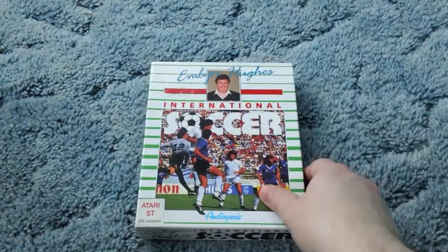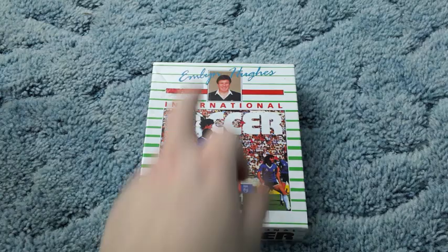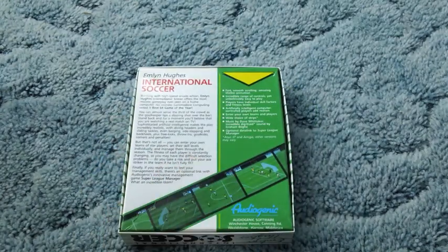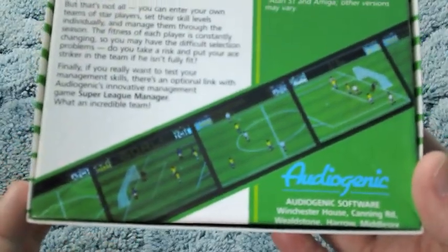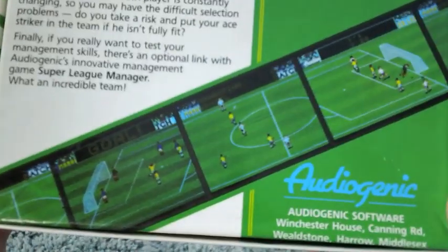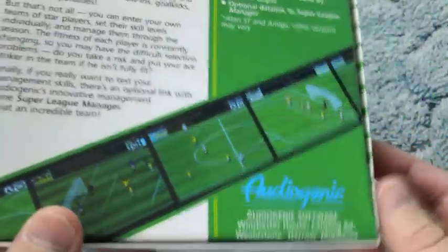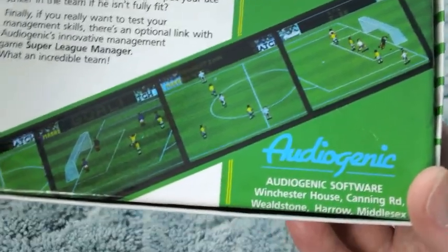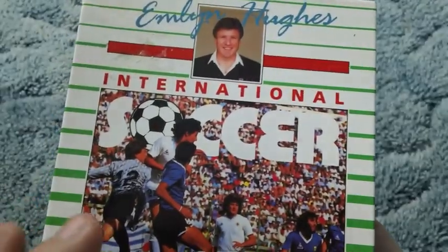Next up is the greatest football game of all time. And I'm not even joking. Emlyn Hughes International Soccer. Just a brilliantly playable game for the Amiga, the ST, the Commodore 64, the Spectrum, the Amstrad. A brilliant game. It's got a feature in it that you can edit the teams. It's somewhat limited, but you can change the kits as well. Even little things like the stripe down the shorts, the stripes on socks. It was so far ahead of its time. And even today, it plays really well.